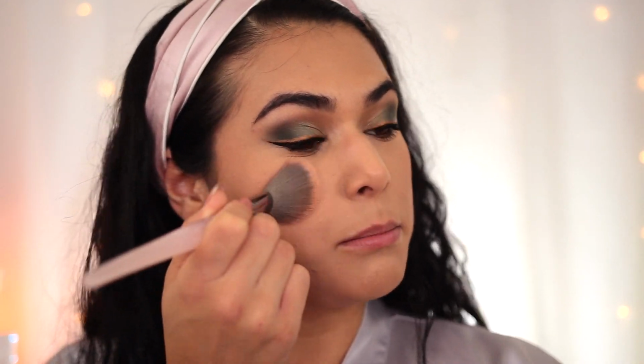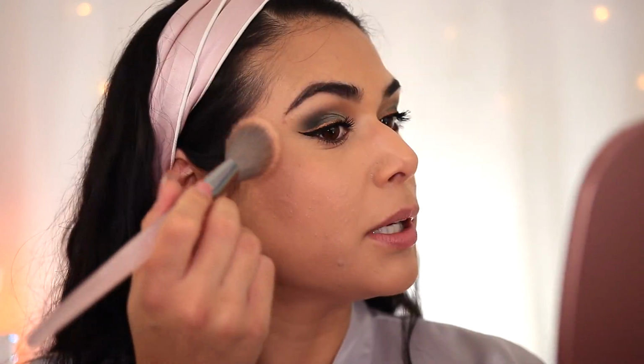This is like a highlighting blush. It definitely has a glow to it, but it's not sparkly. See, that just kind of adds a little bit of a highlight just on its own. But we're gonna add more. Next, I'm gonna add a dewy highlight.